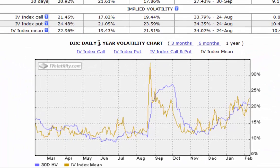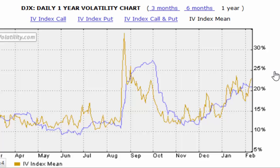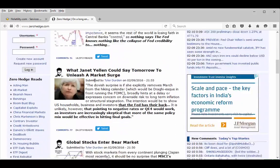On the implied volatility, it's 22.96, just down slightly on yesterday, and then again you can see that in the chart. Now the backdrop to all of this, I'm just going to show you something else that's very important, and that is the Deutsche Bank.